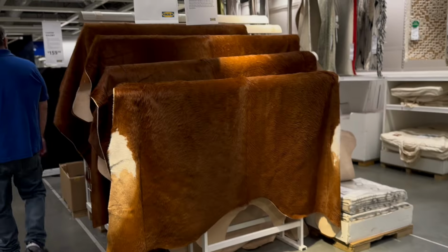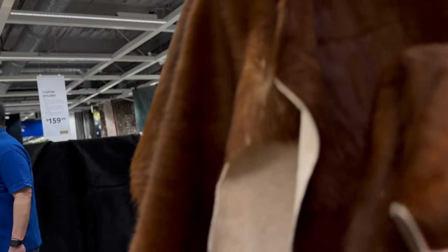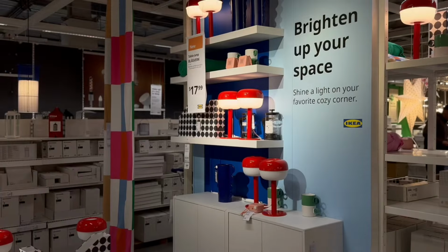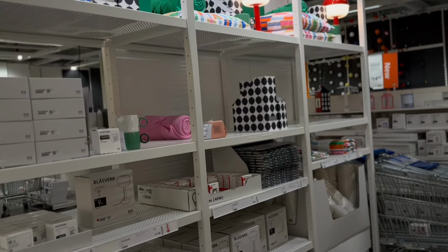Okay, let's go. And I think I want to add this to our living room. Cowhide, 159. That will be nice on top of the existing rugs. These are their new selection, $299.99. It's part of the Stockholm 2025 collection. Also comes in green. We're into green. Says new. Oh, the table lamp is new. $17.99. Glass work. Wonder if it comes in other colors.